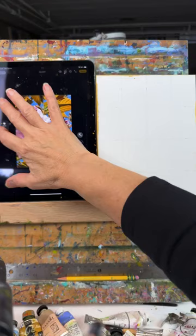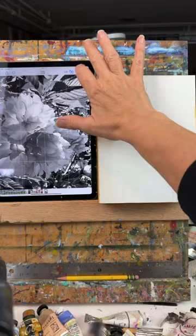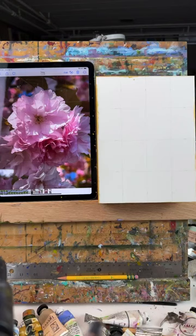And you see how it is a little bit kind of 50-50. So I have to pay attention to keeping my lightest lights light. Oops, now I got rid of it. Oh, here it is. That's it. Okay, never mind. That one.